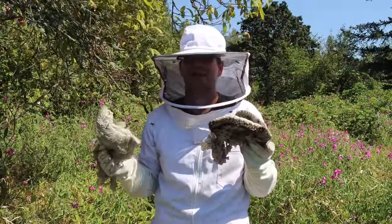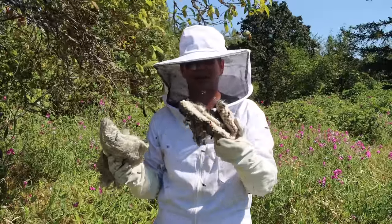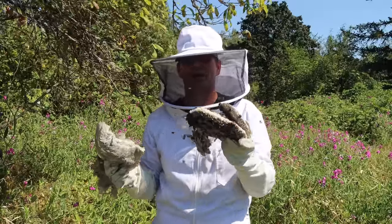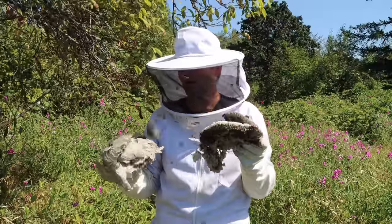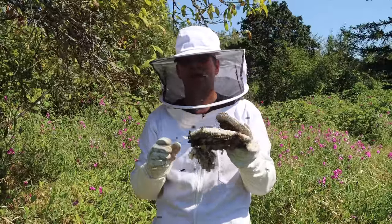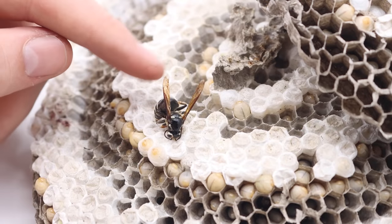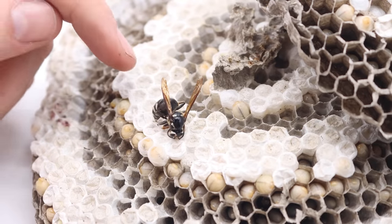They're pretty aggressive. I'm gonna make sure that no one comes in this area for quite a while. But I am gonna take the larva, we're gonna get a closer look at it, and then we're gonna feed it to a skunk in the backyard. So let's go inside, get rid of all these adults that are trying to attack me, and we'll look at the larva. Well, as you can see, this is slightly less stressful than having all those bald-faced hornets flying around trying to sting me.